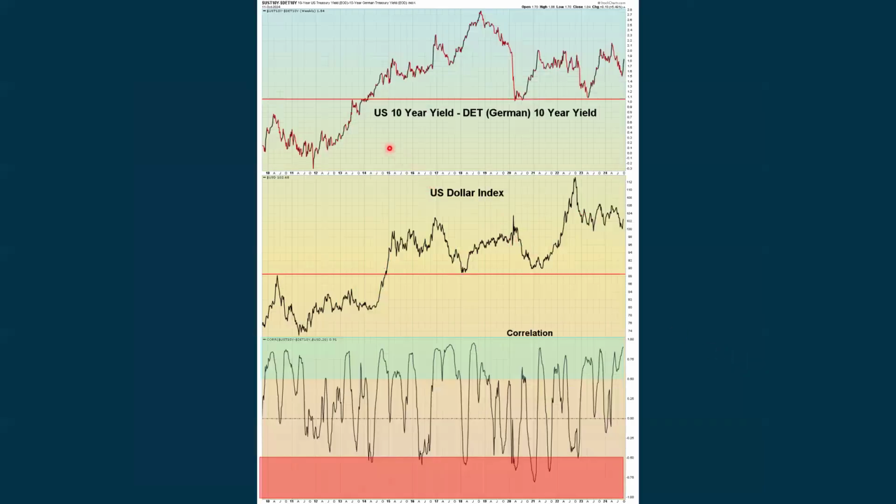Then we look at the 10-year yield in the US, and we subtract the German 10-year yield. And because US rates are higher, that gives us a positive answer here. And believe it or not, we can compare it to the US dollar index. And we can see there's a pretty strong correlation here between the two. So this is just telling us that interest rates going back up could actually be benefiting the dollar, because the dollar, even though it's in a downtrend, has been bouncing back up recently as interest rates have been going back up.